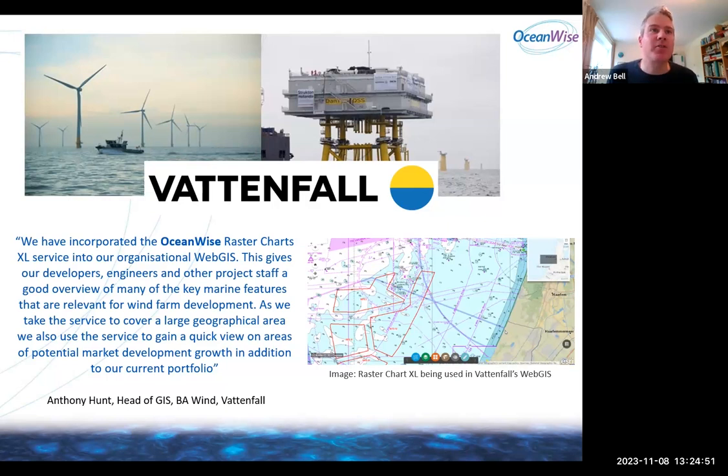So Vattenfall have been using this product as a base for a lot of their work and their planning, and they're working with people who are familiar with charts and navigation as well. So I think that's why they particularly like using this. So they're siting wind farms and maintaining wind farms and that sort of thing. So they're using this as a tool to understand the environment they're working within their GIS, basically.